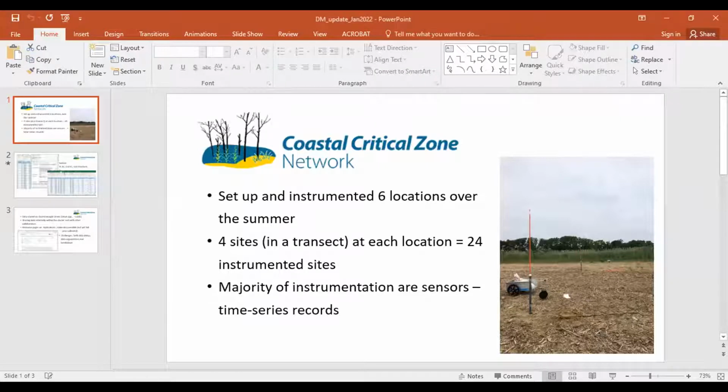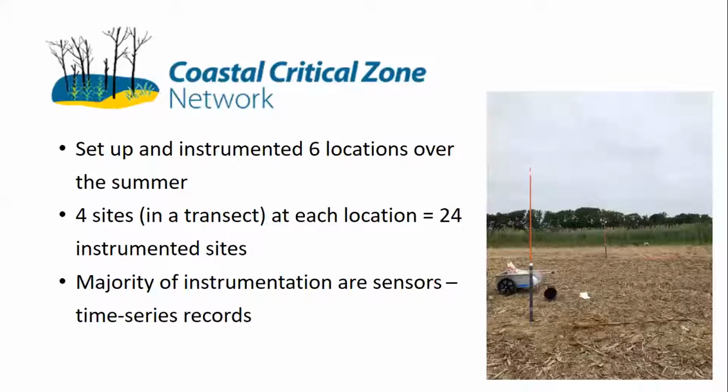So this update is for the coastal critical zone. This is more about the data collection. We instrumented 6 locations spread over 3 different states. Each of the locations has 4 sites in a transect. So there are 24 instrumented sites, and each site has multiple different types of sensors. Most of them are long-term continuous monitoring, so a lot of time series records.